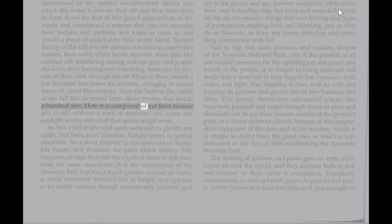Here it is composed of yet finer tissues, and is still without a trace of disorder, air, water, and sunlight woven into stuff that spirits might wear. So fine a fall might well seem sufficient to glorify any valley, but here, as in Yosemite, nature seems in no wise moderate. For a short distance to the eastward of Tulalip booms and thunders the great Hetch Hetchy Fall, Wapama, so near that you have both of them in full view from the same standpoint.